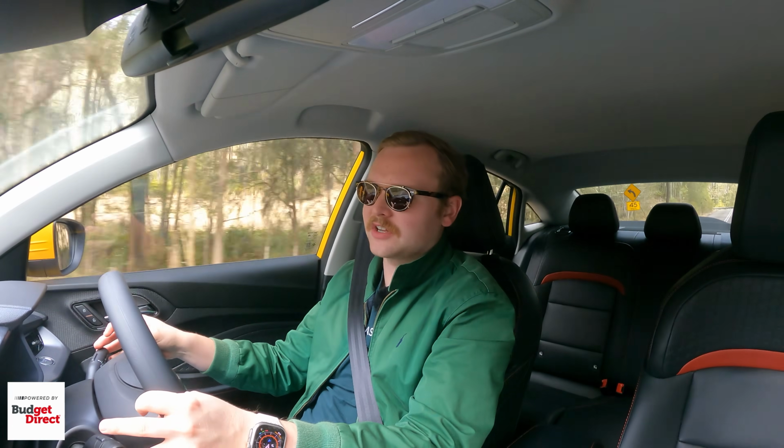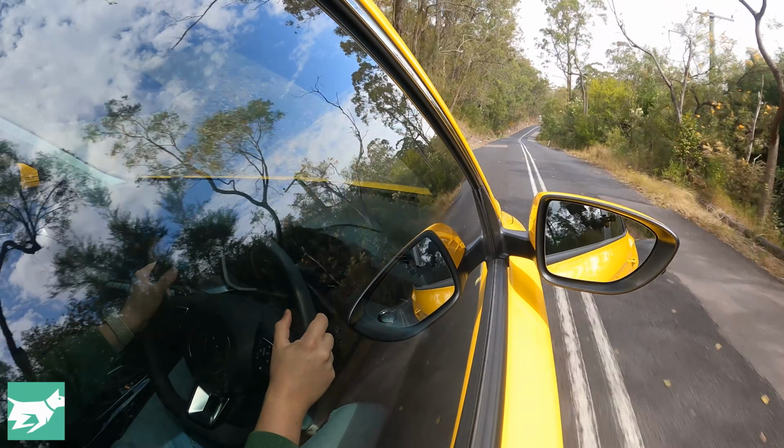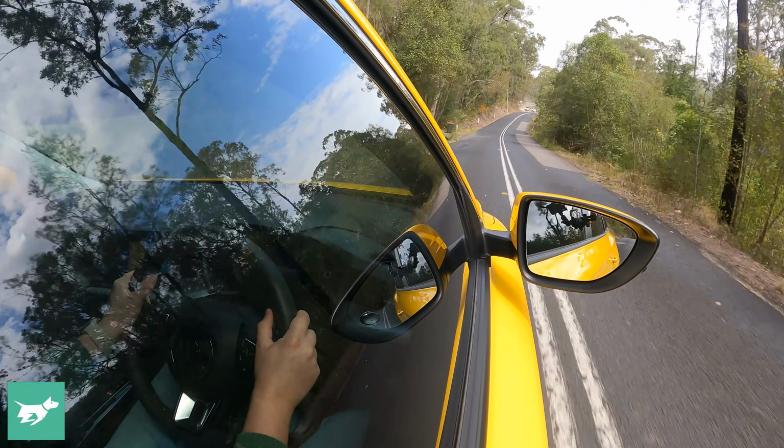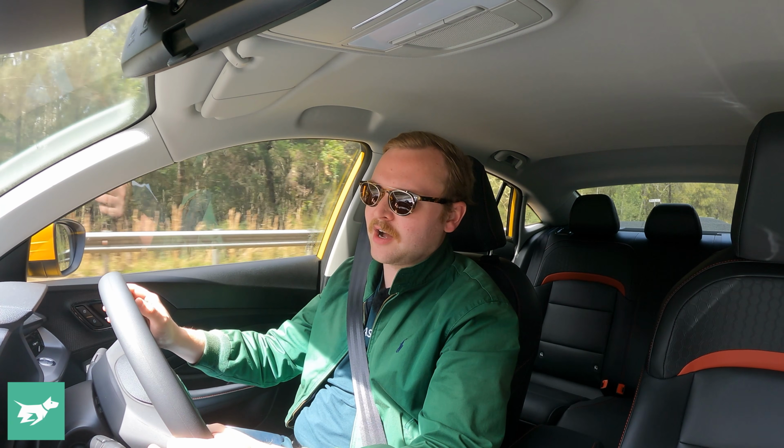And pulling up hills, you are going to hear that engine revving and you are going to need to plan your overtaking on a country road. Now the problem is compounded by something that MG could easily fix through software, and that is the calibration for the throttle pedal. This is not an easy vehicle to keep at a certain speed while you're going up hills.